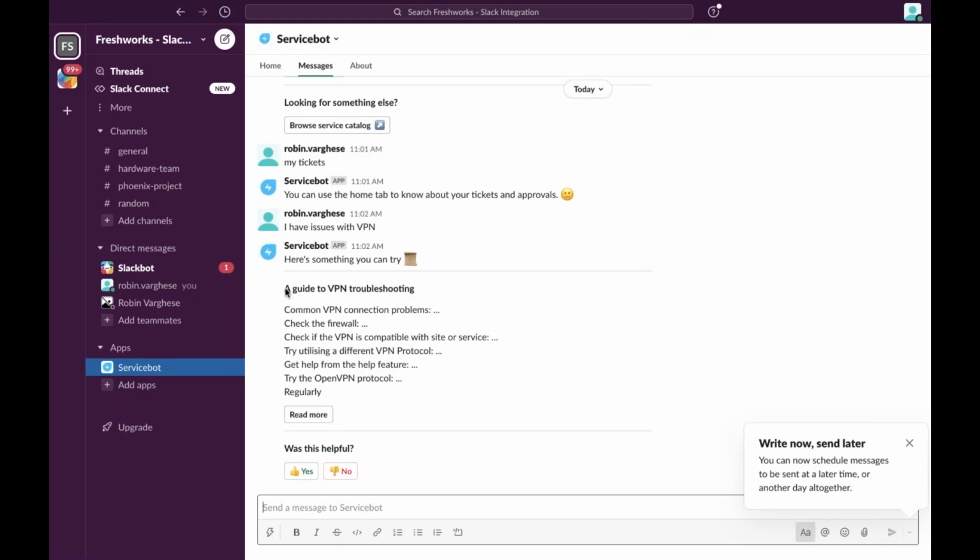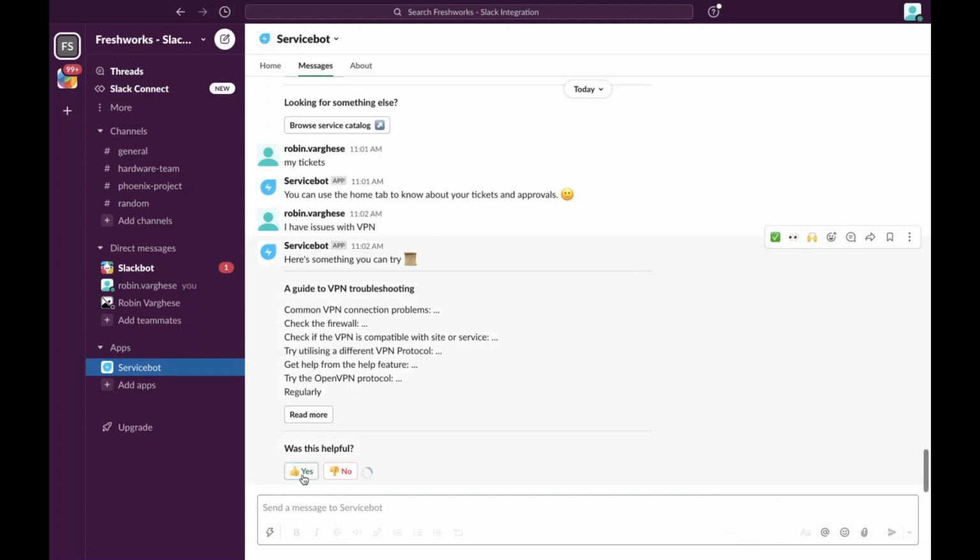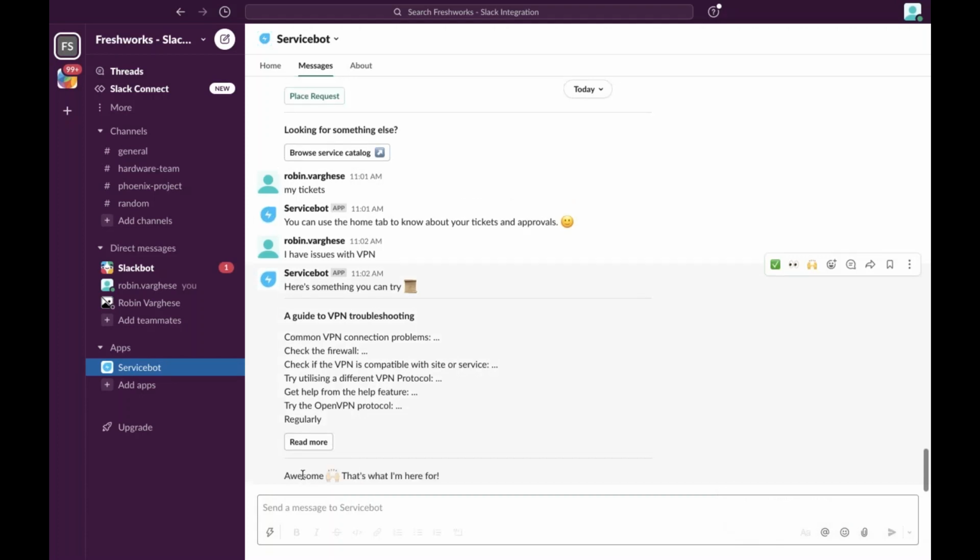Freshservice has an inbuilt knowledge base module. You can populate it with all kinds of documents and everything. The bot here would suggest the same solution article to the end user. I'll just mark this as helpful so that the confidence for the ML engine increases.